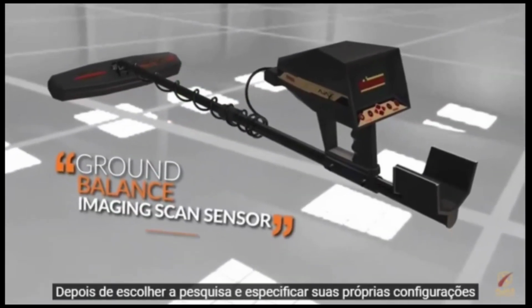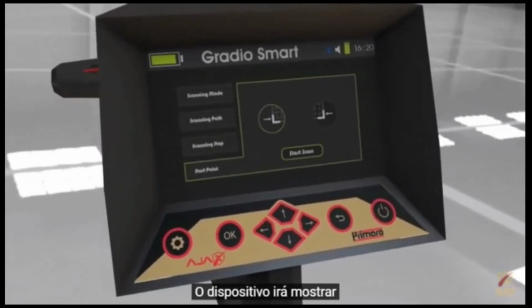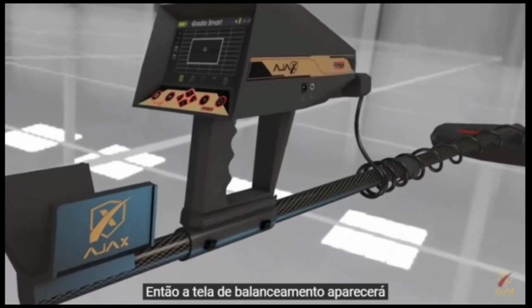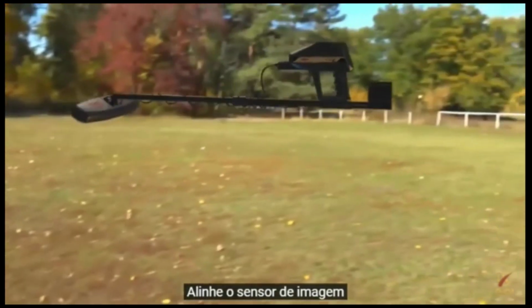Ground balancing the image scanner sensor. After selecting the scanning system and setting up the parameters, the device will prompt connecting the imaging scanner sensor with the main unit. Then the ground balance interface will show.